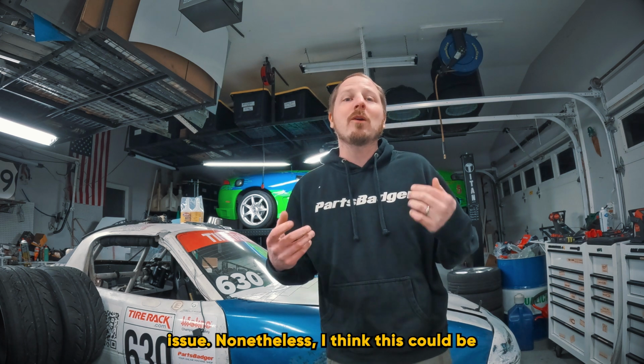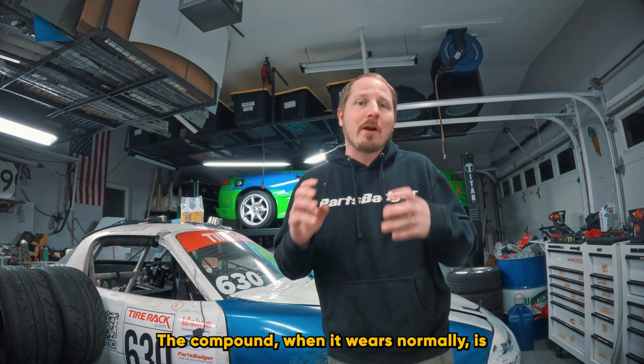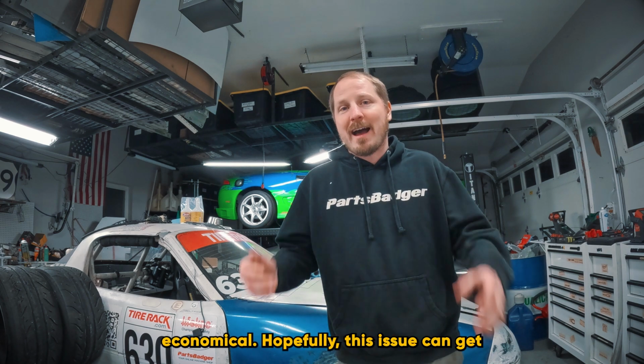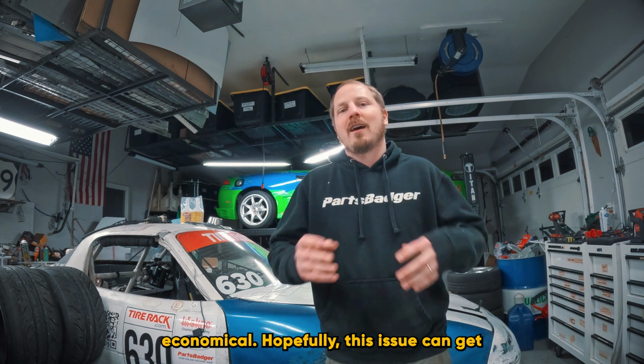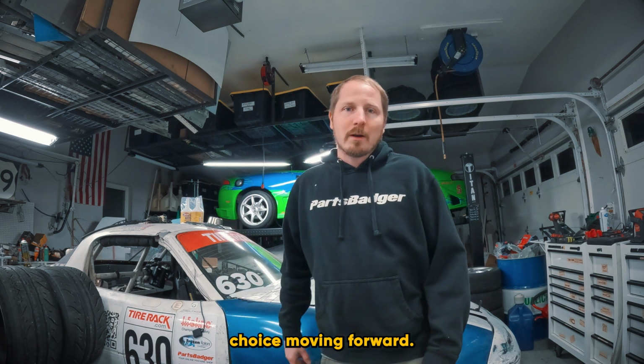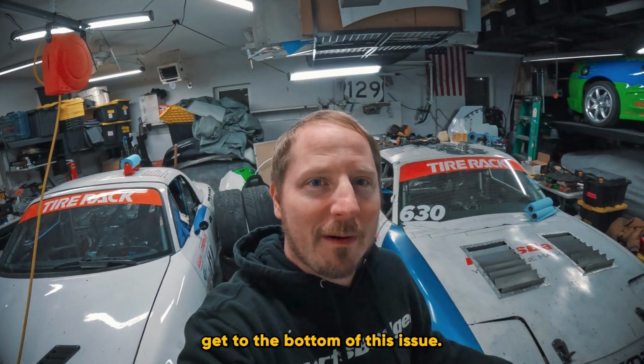Nonetheless, I think this could be a really good tire. The grip is obviously there. The compound, when it wears normally, is a really long-lasting tire overall, and it's very economical. Hopefully, this issue can get resolved, and this could be the tire of choice moving forward. Now, hopefully we'll have the opportunity to do some additional testing and get to the bottom of this issue.